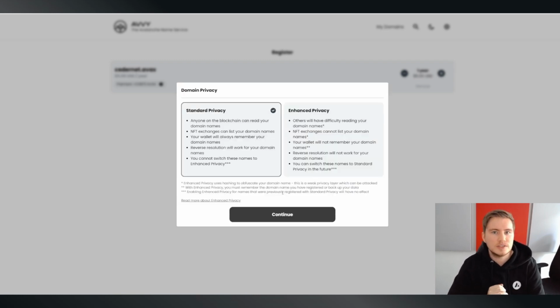And here is what I was talking about with regards to the privacy. Essentially, you can register your domain in 2 different modes. I think for most people, the standard one will be the most logical. It's the one where everyone on the blockchain can read your domain names. You can list the domain on any NFT exchange. Your wallet will always remember your domain names. You can use your address to look up the relevant domain name. So basically just the standard use you would expect from a .avax domain for most people.